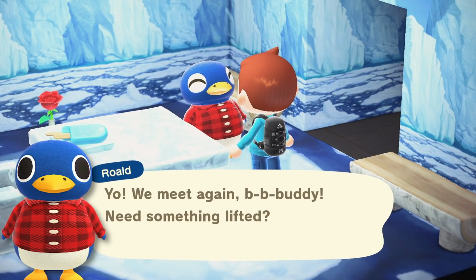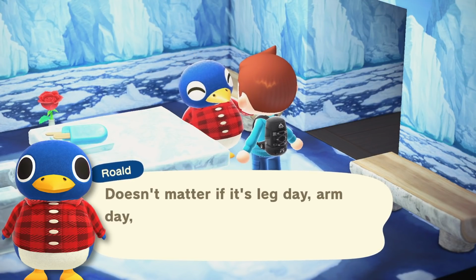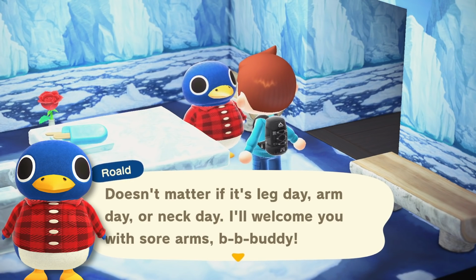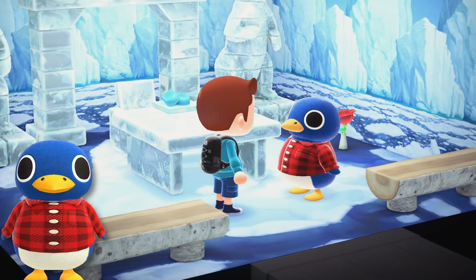Honestly, with a setup like this, there's no chance of a frosty reception when you visit Roald, so if you drive past him on your way to a mystery tour, make sure you roll down the window and ask him to join you on your island.